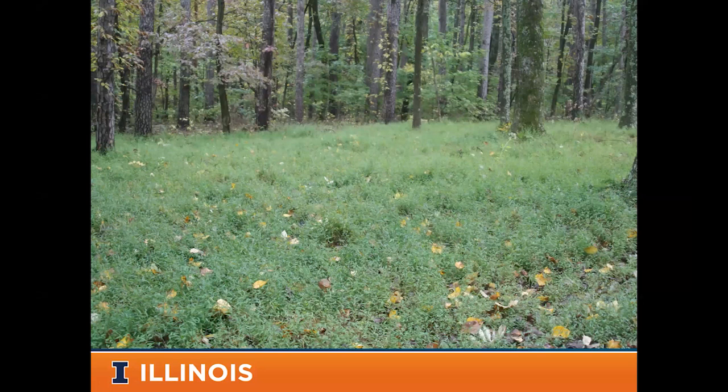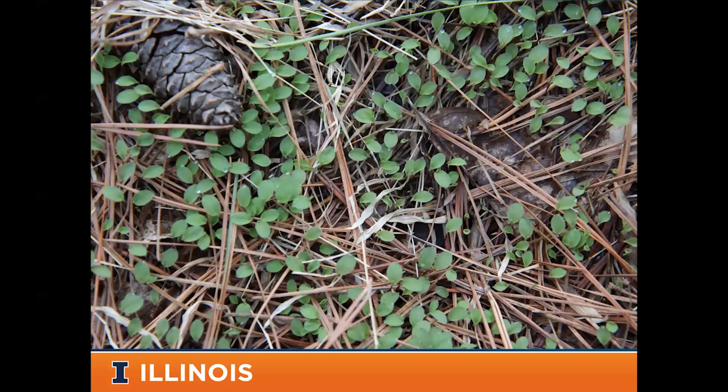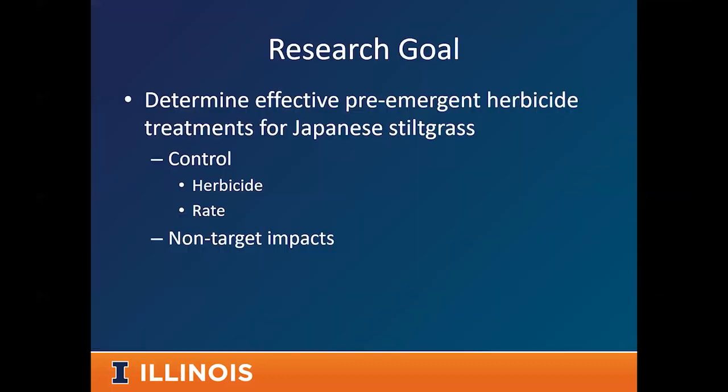You can see sites like this where it can just overwhelm areas. And since this is an annual, it reproduces only by seed and has to come back every year by seed. So that gives us some advantages to control. What we were interested in looking at with this one specifically was to determine the effectiveness of pre-emergent herbicides for treating Japanese stiltgrass. And so pre-emergent herbicides, of course, are ones that work on seeds that are trying to germinate, and focus on those.